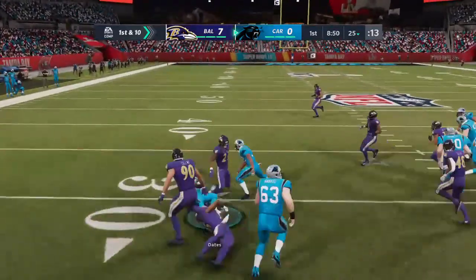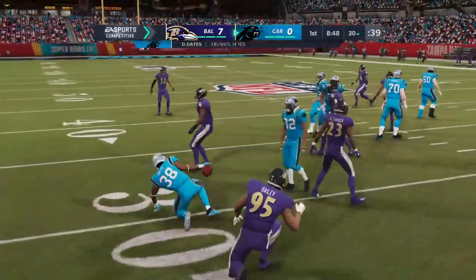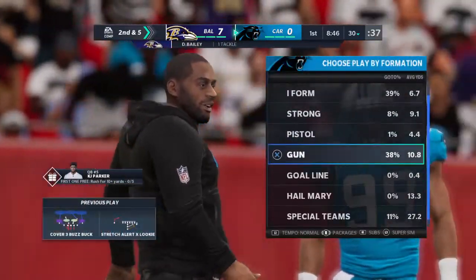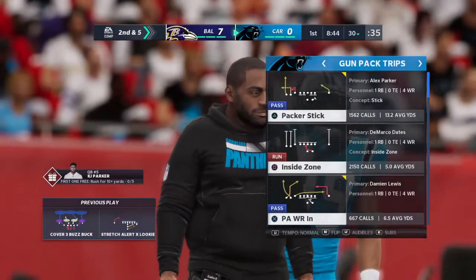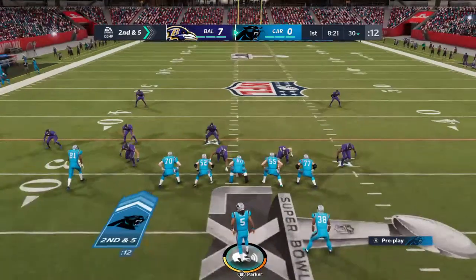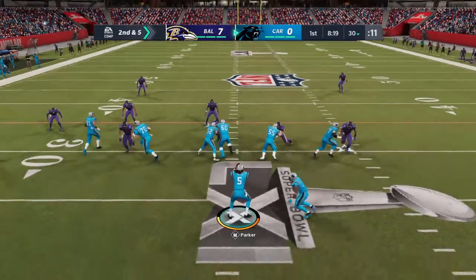Now a handoff here to his running back. And this will be a gain of 5 as he gets it to the 30. Number 38 decided to hand it off that time on the run-pass option. Appeared to be an easy decision. Just gave it inside. Nice steady gain. Ball on the 30. They'll come up with a 2nd and 5.